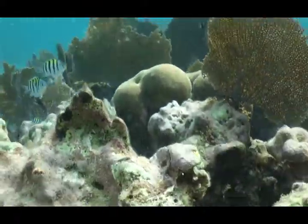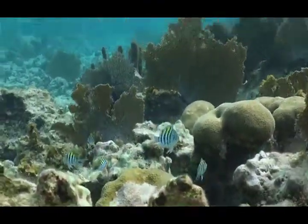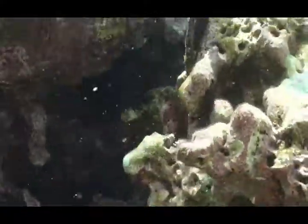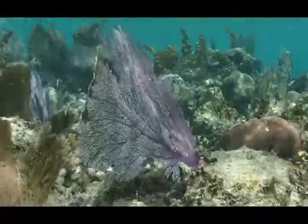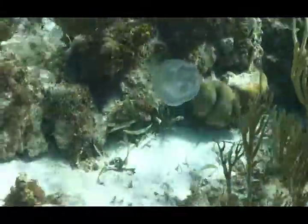Pretty little sergeant majors. Sea urchins in every nook and cranny. And lots of little black and yellow sand grasses. Some of the fans were a really pretty purple color and were so pretty waving in the current. There's another moon jelly.